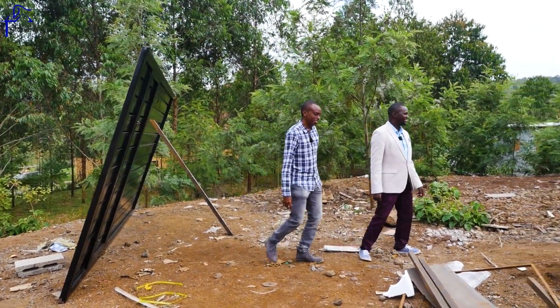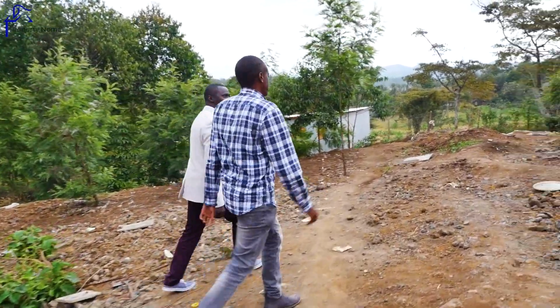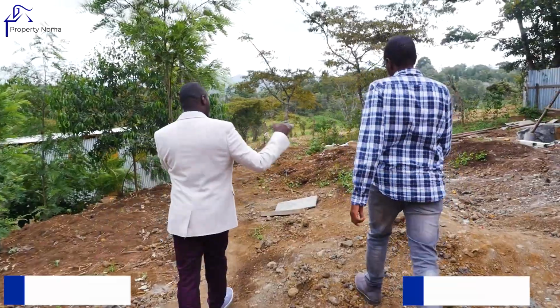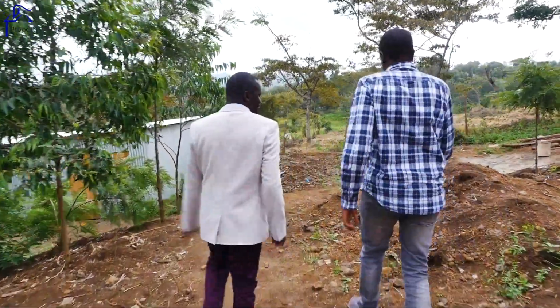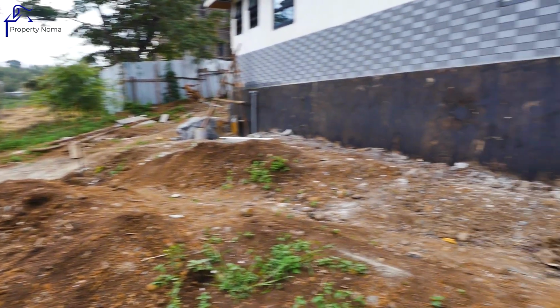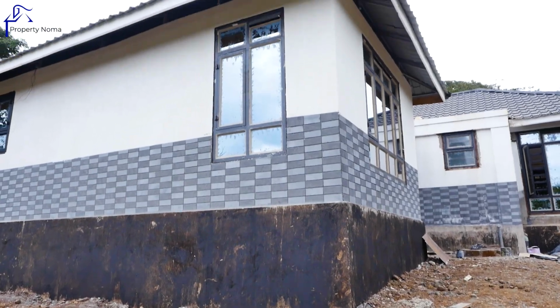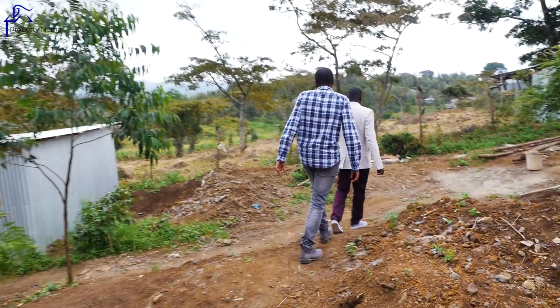So let's talk about the biodigester. Everything here is now just a matter of finishing and then we are done. All the drainage from this toilet goes round. We've done those manholes, because it will slope with gravity.